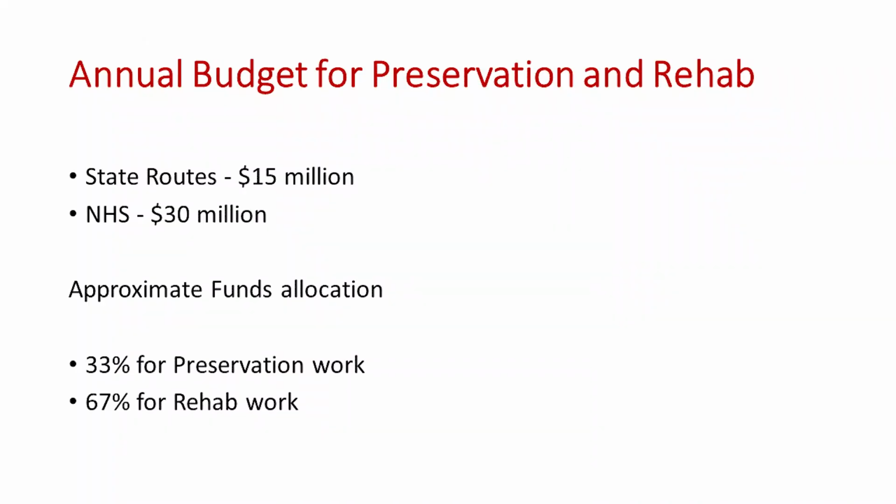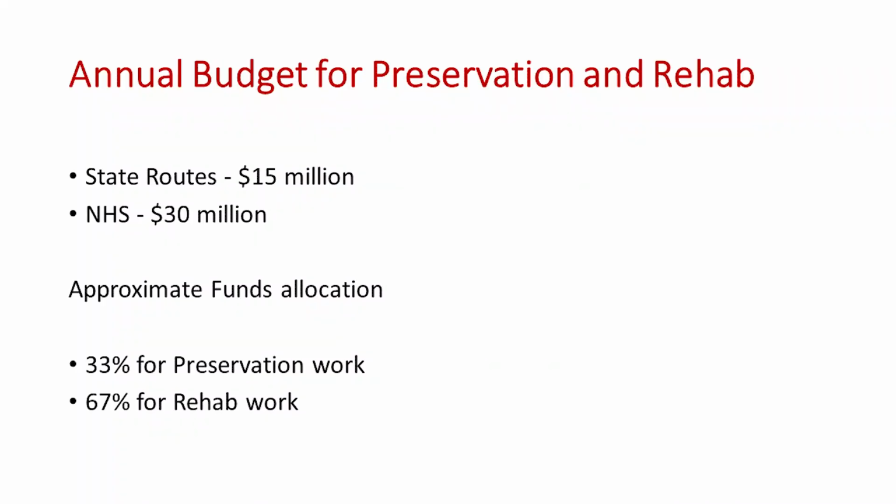As an annual budget, we have $45 million allocated for preservation and rehab work. The way we divide it is $15 million for state bridge preservation and rehab and $30 million for NHS bridges, further split 33% towards preservation work and 67% towards rehab work.